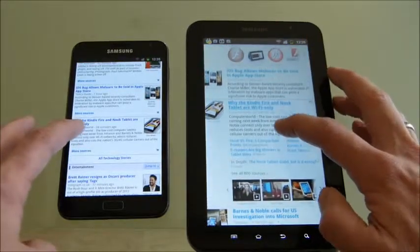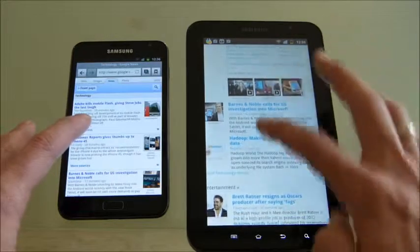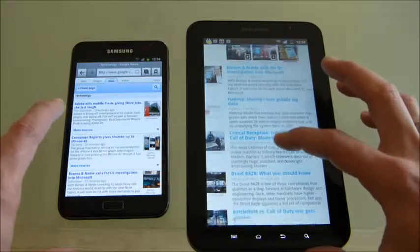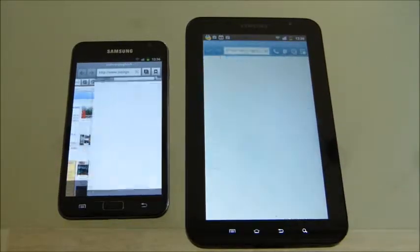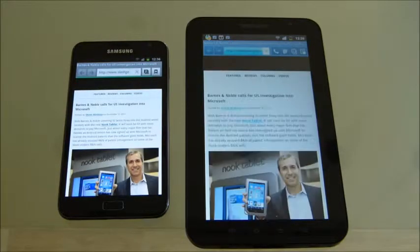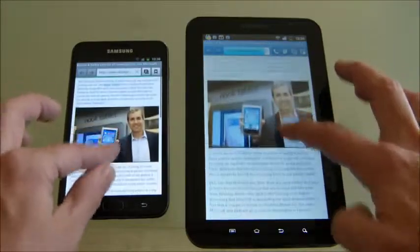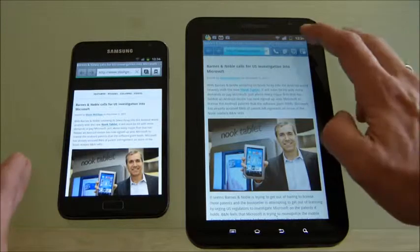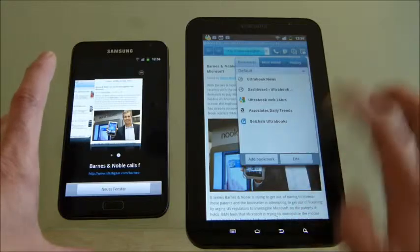So, what have we got? Oh, need some more technology news. Right. Let's find the same article. Come on, Barnes & Noble. So the Note is obviously a bit faster here, and a lot smoother to scroll as well. Double tap to, oh no, we can't zoom on this mobile page. This is still loading on the right hand side. Flash is set to on demand, so it's effectively off.